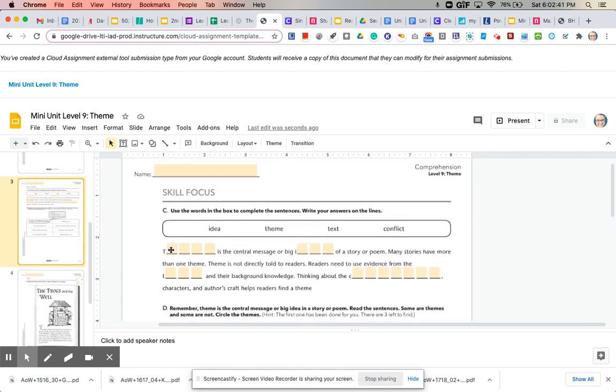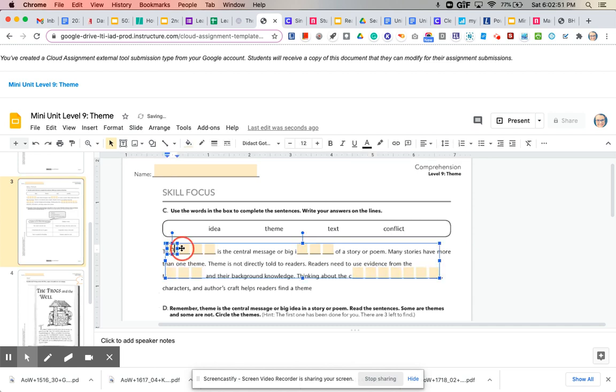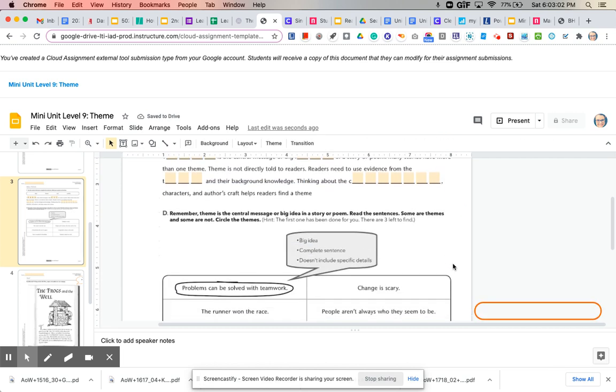You are filling in the blanks again. Use the words in the box to complete the sentences. Write your answers on the line. So blank is the central message or big idea of a poem. So I'm going to put in theme is the central message or big idea. And then you can continue on.